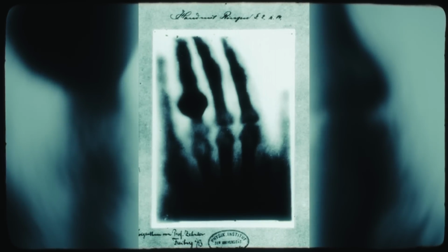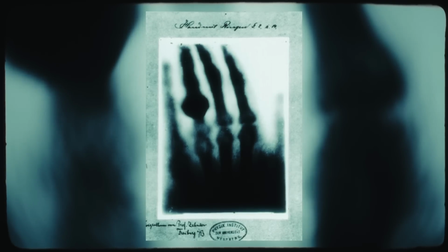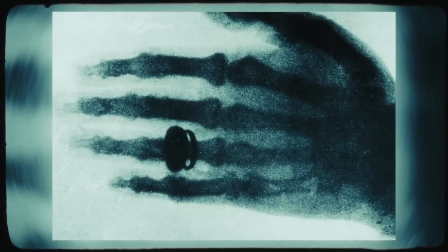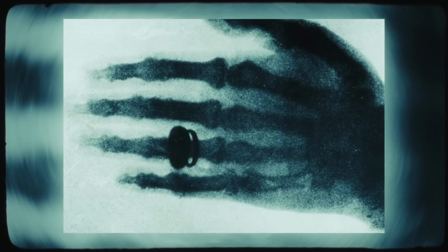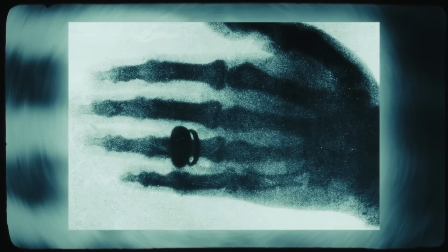Up until this point, the only way to see someone's bones was to cut into them and physically examine them. In December, Röntgen shared his discovery with the scientific community. Within weeks, the news reports had spread around the world. A January issue of the New York Times dismissed the discovery, but the following month they reported that it was true. The photograph of Anna Bertha's hand was displayed alongside the news, having convinced people that this new discovery was real.